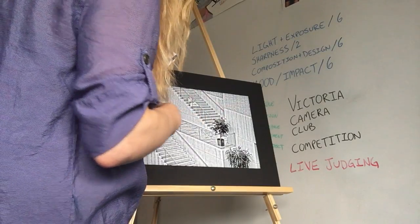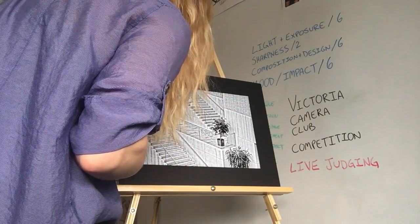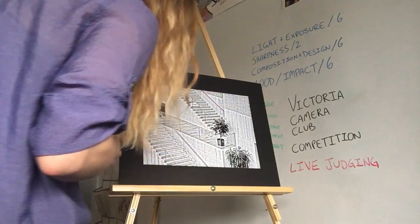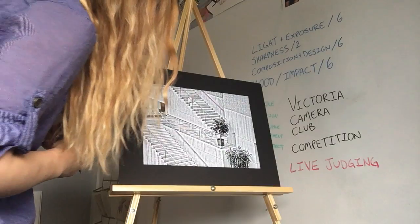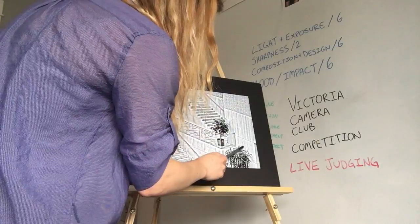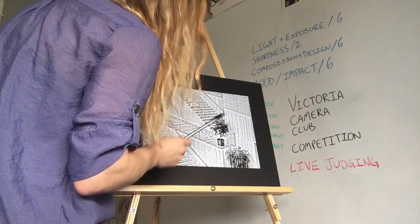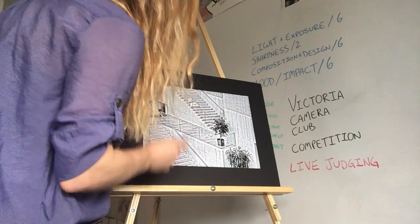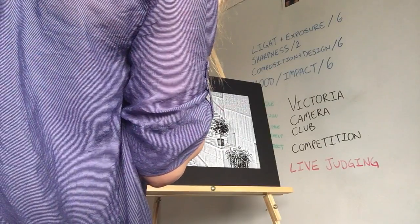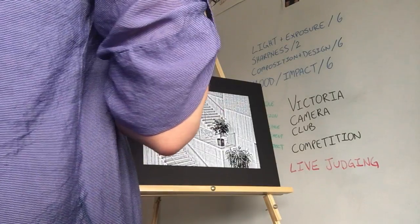And sharpness, everything is super sharp. It's hard to see actually what the initial focus was here because it's been so sharpened afterwards. I would like to see a little more sharpness on these guys down here though, and this tree up here. The sharpest thing here are these straight lines of these guys, but I don't know if that's how it's meant to be. It is super sharp though, so we'll give it a 2 out of 2 for sharpness.